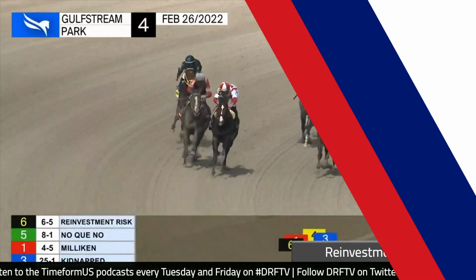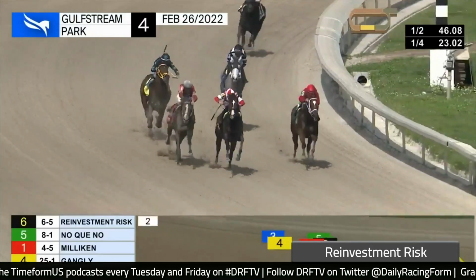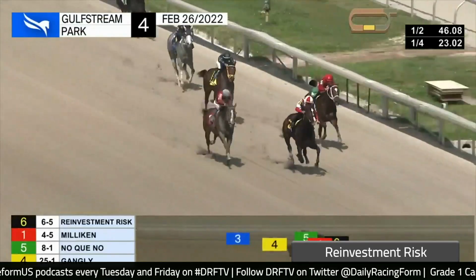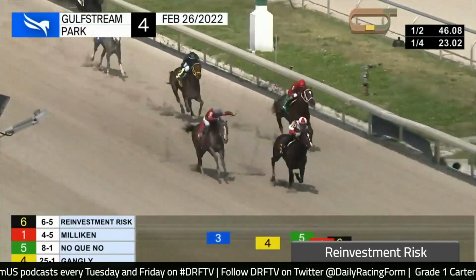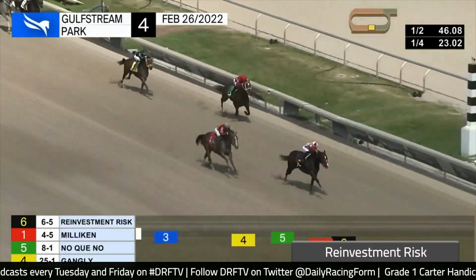He returned off a long layoff for his 4-year-old debut at Gulfstream. Chad found a great spot in an entry-level allowance race. And some other horses had trouble at the start of this race. No such trouble for Reinvestment Risk, who set a good trip off the pace, and he gets it done in the lane with a big fig. I thought he ran really well in this race.